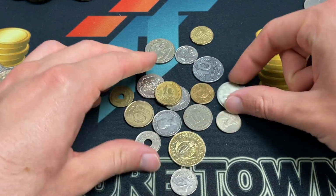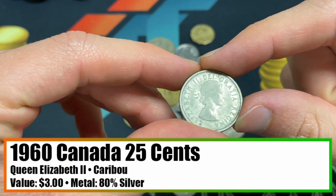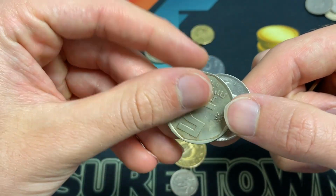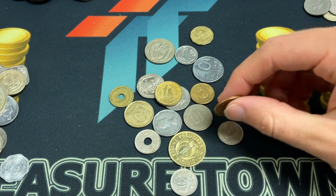Here is all that we've got left. This one's definitely going to be silver. 1960 Canada, 25 cents, 80% silver. Not much to it beyond that, but it's still a cool coin. And then let's see. We've got the Israeli coin, 5 of something. I always forget what it is. Comment if you know. Iranian coin as well.